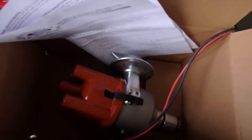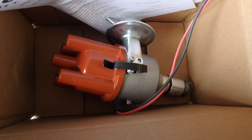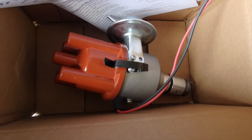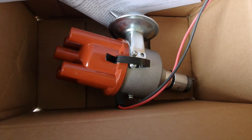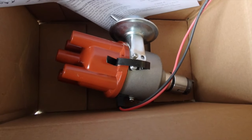So I have decided to purchase a flamethrower Pertronics distributor, and I'm feeling like this thing will hopefully wake the engine up a little bit. It's a pretty easy install, and my birthday's coming up, so we're just calling that a win. And happy birthday to me.